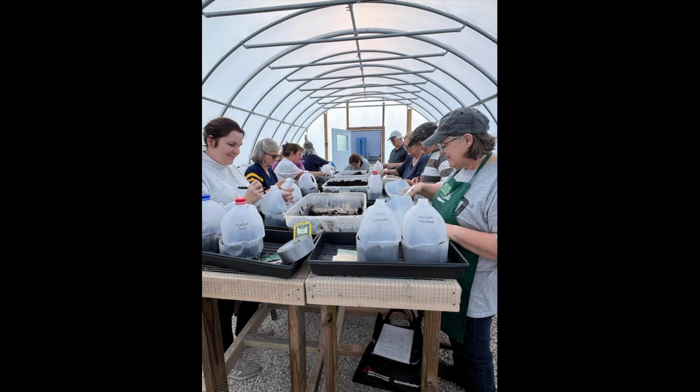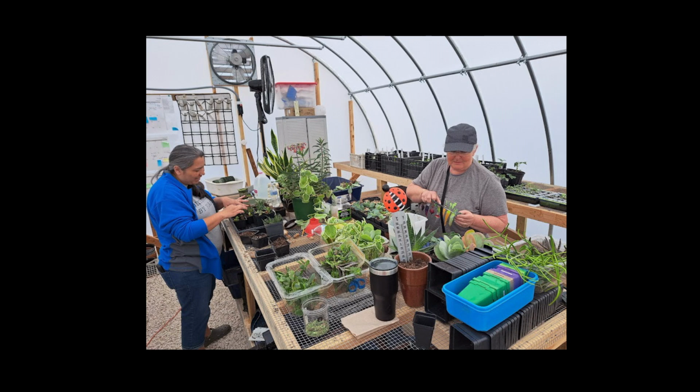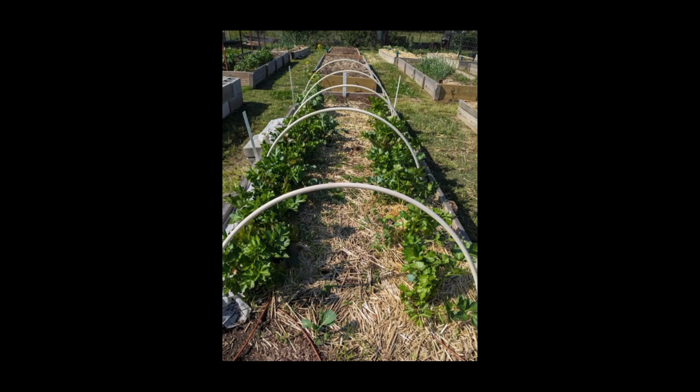And having the hoop house allows us to work in the winter. Our members in this picture are winter sowing in milk jugs. We tried that with some success this year. We also do seed starting, and when seeds start little, we have to put them in a bigger pot, and then a bigger pot, and then they finally go outside. So this is what our members are doing in that picture.